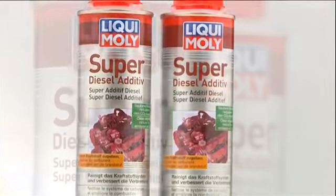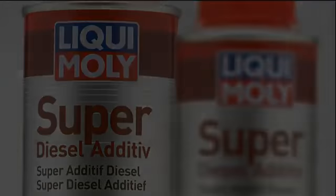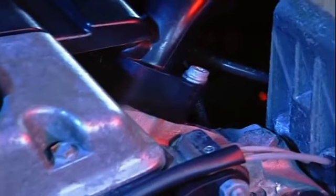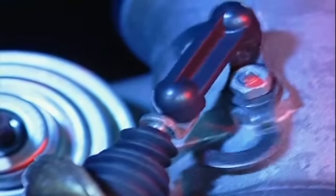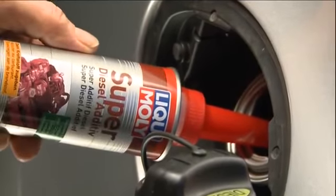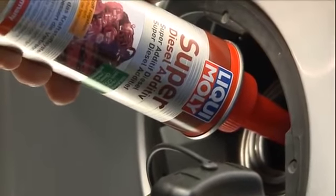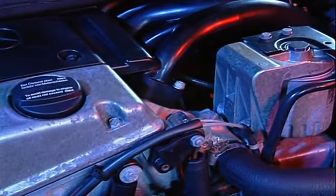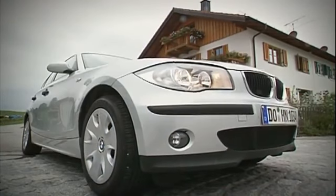Liqui Moly Super Diesel Additive is our hit product for diesel engines. When cold, even the very latest diesel engine can't hide its origins. When added every 2,000 kilometers, Liqui Moly Super Diesel Additive increases the inflammability of diesel fuel. It turns your diesel into a weasel. It starts more easily, runs more smoothly, and combustion is optimized.